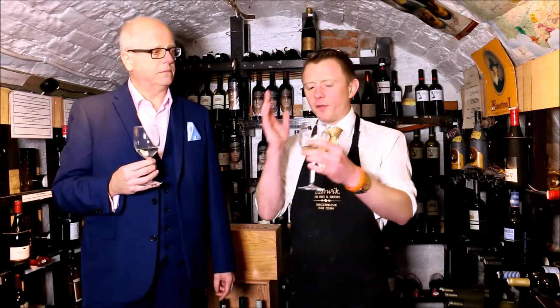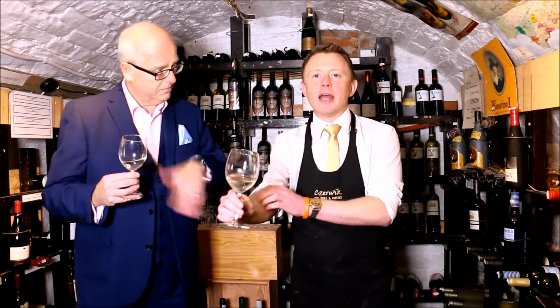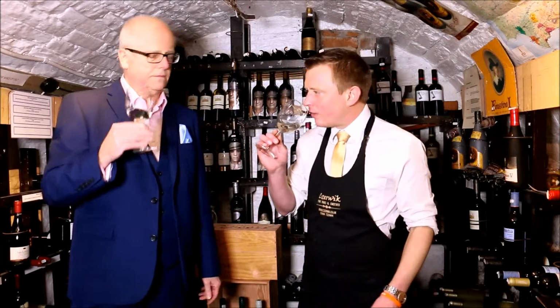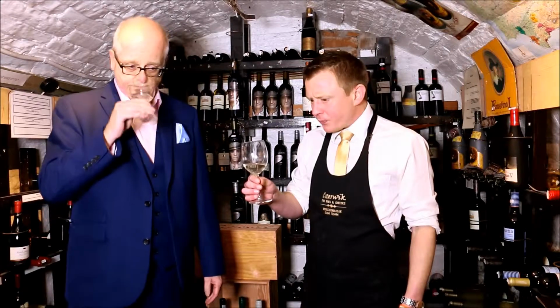But still quite enjoyable. Because it is leaning into a more definite style than the South African one we had, this isn't one that perhaps you would take to anybody. This has got a little bit more. I don't know how to describe it. More power, more flavour. Well, as you say, it's more complex.